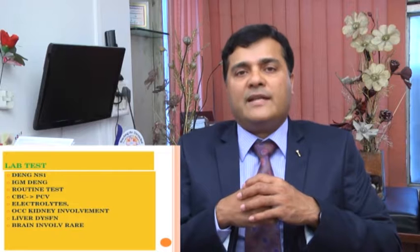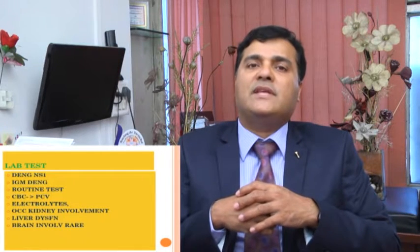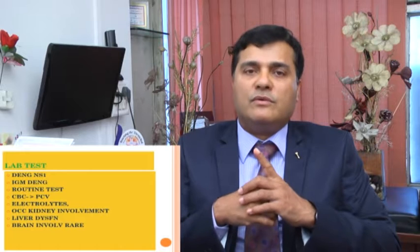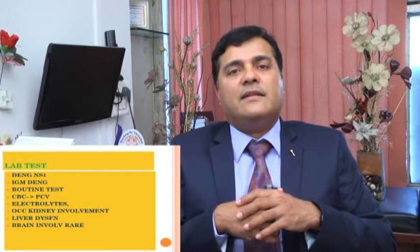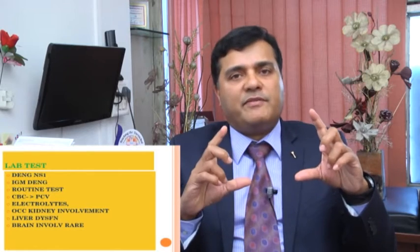Immediately as you get a fever, within the first 3 days, one test called dengue NS1 becomes positive, that is the antigen test. Apart from this dengue NS1, we also get a complete blood count which tells us the WBC count and the platelet count. And the hemoglobin is not affected in dengue, and therefore a difference between malarial fever and dengue fever is that in malaria the hemoglobin goes down, whereas in dengue it remains the same or maybe even higher.